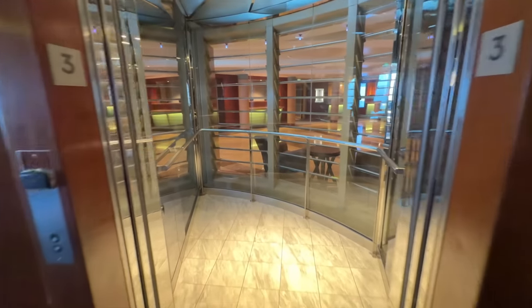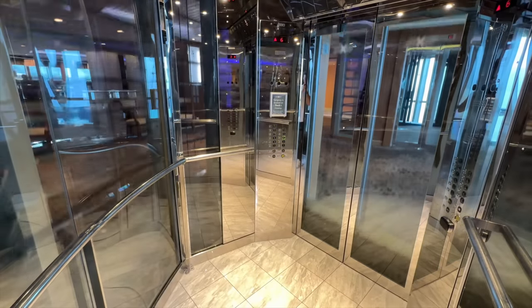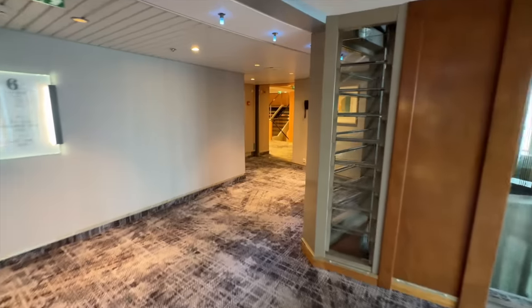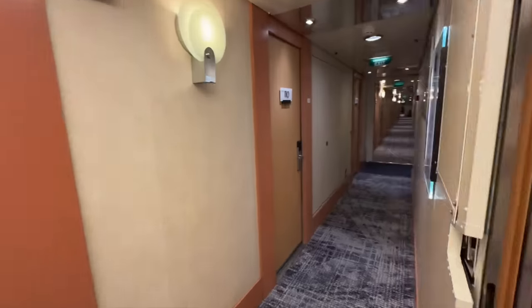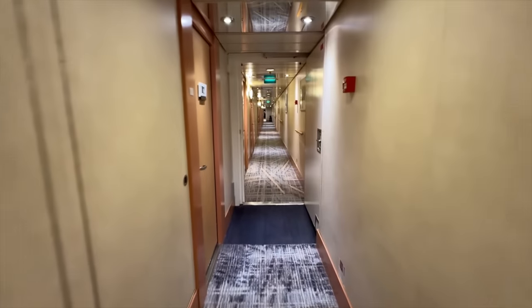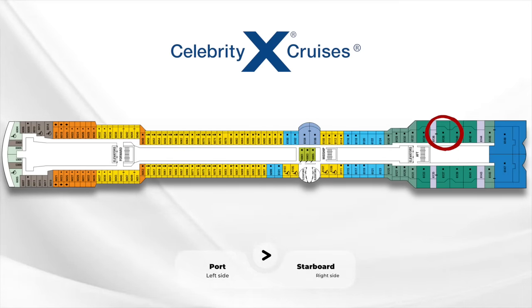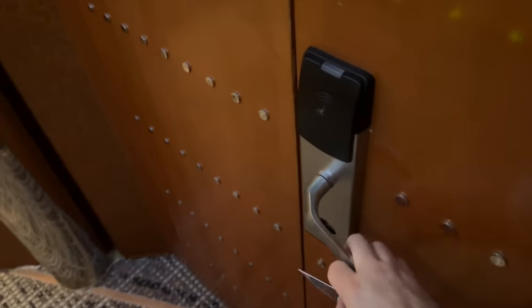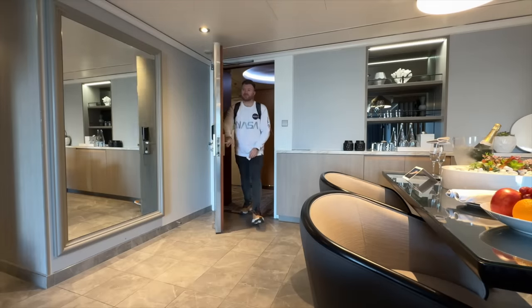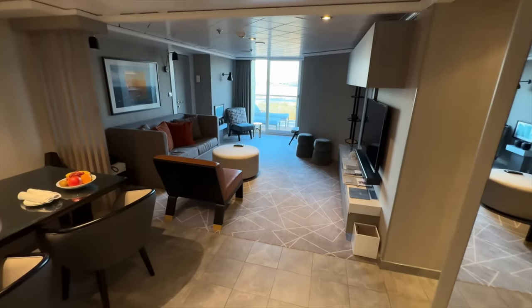I always find it so exciting when you get on board a new ship for the first time, though admittedly the main part is trying not to get lost. Our room 6138 is located on the starboard side of the vessel. Welcome to our new home.